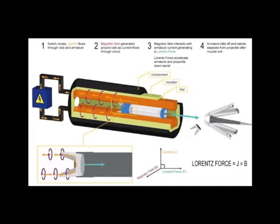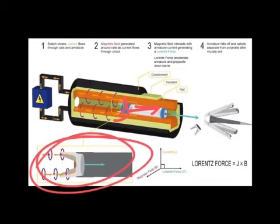As you can see in this diagram, a current is created between these two tubes and the projectile, and the Lorentz force runs perpendicular to the current, which can also be seen in this part of the diagram. This force then pushes the projectile out of the barrel, usually in some kind of cart or tray that then departs from the projectile.